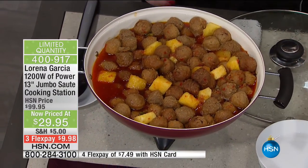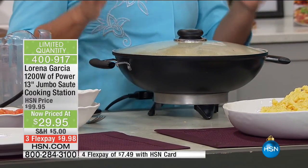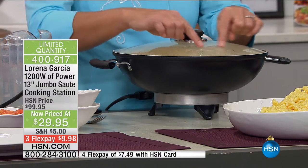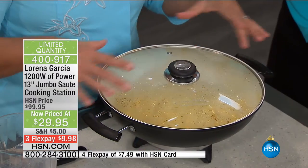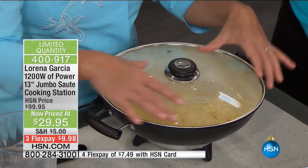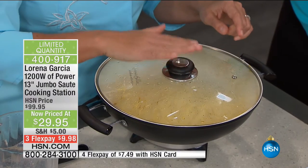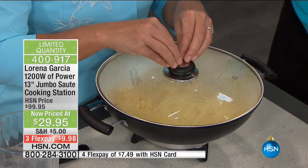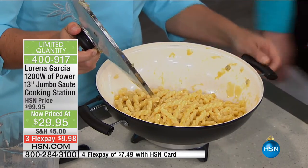Let's remember that this is such lightweight. All the pieces of the Lorena Bella Kitchen Collection, it is important to me that it's lightweight. The fact that I want you to be able to see the food. It's actually almost like the same lid of the Skinny Mini, but jumbo size. So you can see what's going on. You have the steam vessel right here. It's cool to the touch, the top of the lid, and you can control the heat right in the surface.